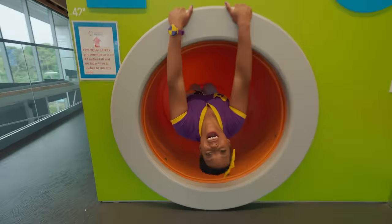1, 2, 3, 4, 5, 6, 7. Arms. 1, 2, 3, 4, 5, 6, 7, 8. Top rock. 1, 2, 3, 4, 5, 6, 7, 8. Crisscross. 2, 3, 4, 5, 6, 7, 8. Crisscross. 2, 3, 4, 5, 6, 7, 8. Plie, two, three, four, five, six, seven, eight. Time, two, three, four, five, six, seven, eight. One, two, three, four, five, six, seven, eight.